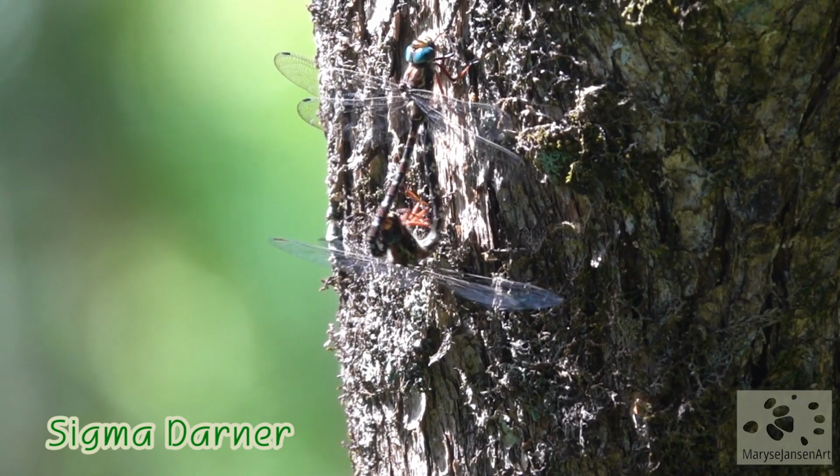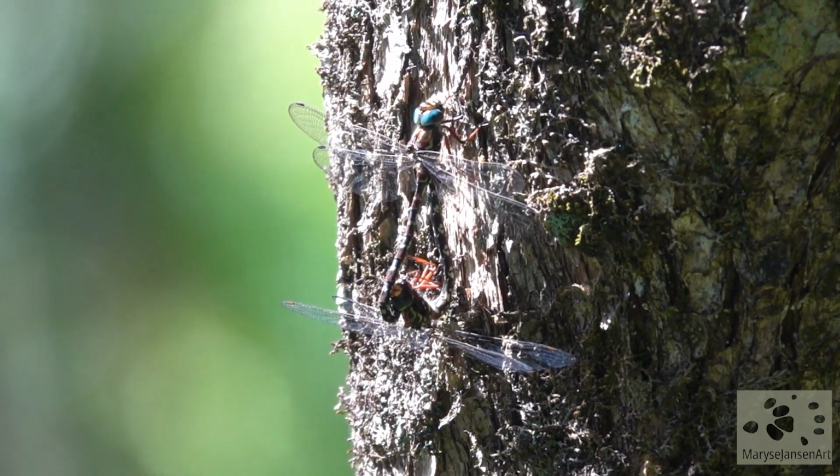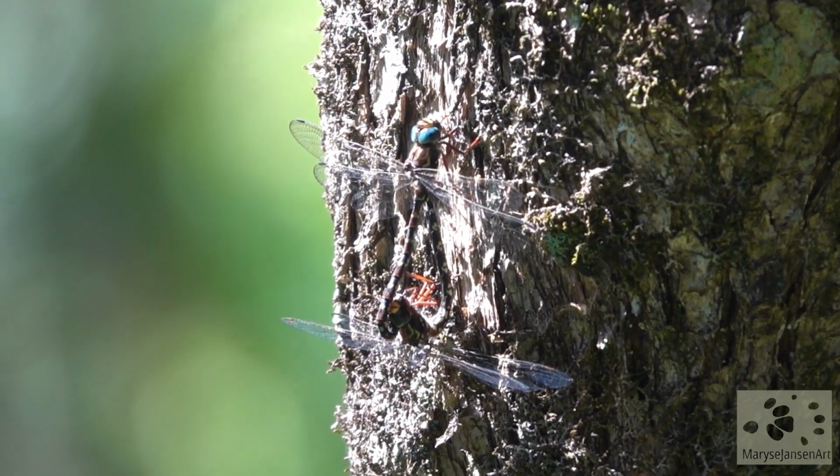Oh, and look here on the tree. A couple of Sigma Darner Dragonflies are mating. What a special sight.